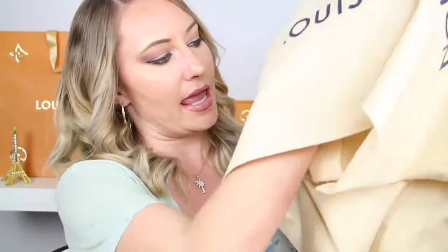So there is the dust bag here. And these boxes are amazing, especially if you are traveling, because they do break down and they fit so easily in your suitcase. If you have a full-size suitcase, they fold really flat and it's awesome to travel with those. It's a little bit easier than with the Chanel boxes that don't break down at all. But if you don't know how these break down, I did make a video on that as well, and I will link that down below, so make sure that you check that out too. So here is the dust bag, and let's get inside, see what we got.